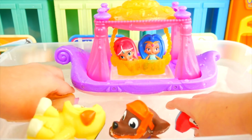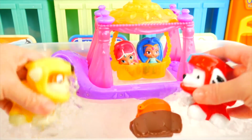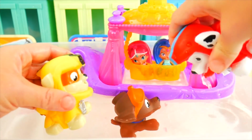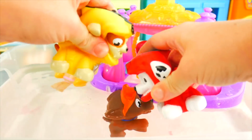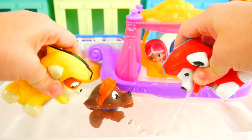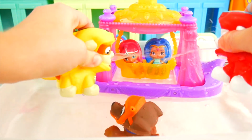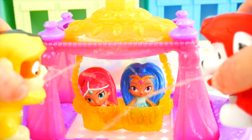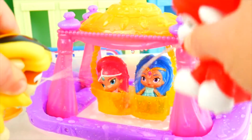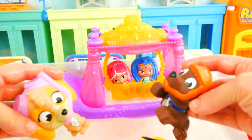Let's see. Ooh, who are they gonna squirt? Do they squirt? Let's see, I've got Marshall and Rubble here. They can squirt each other. Wait, whoa, wait, there you go. I'm squirting you. Now it's time to squirt some genies. Squirt ya, squirt ya. Squirt fight. Got you, Shimmer, got you, Shine. Ah, my eyes. Now we've got Zuma and Sky.